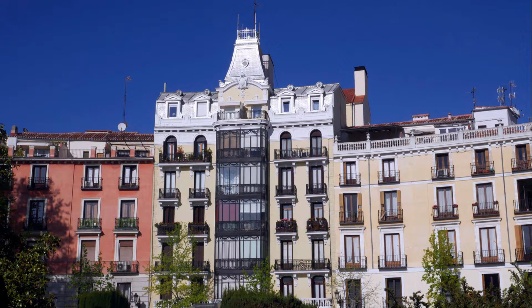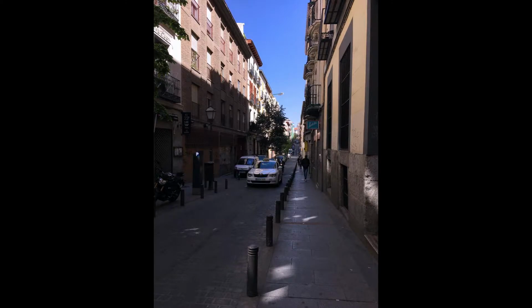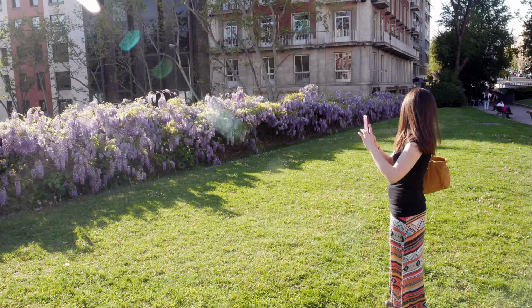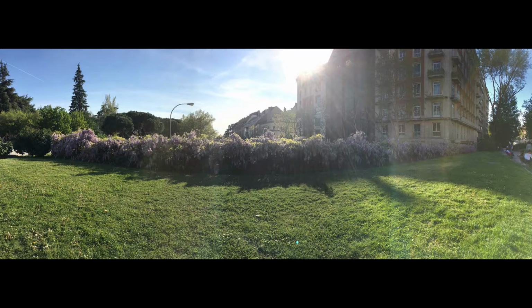After we left the square in search of food, we ran into a huge growth of lilacs. Needless to say, a ton of purple flowers meant that pictures were a necessity.